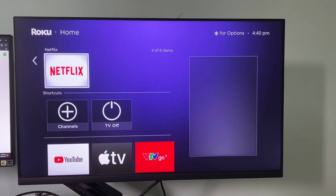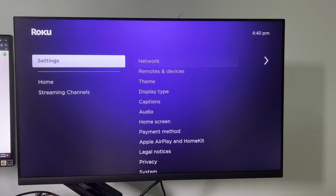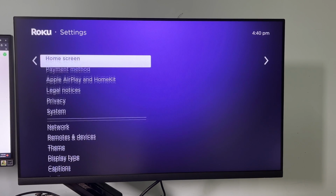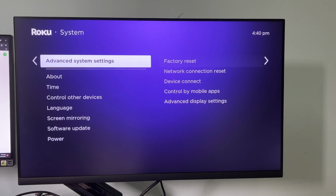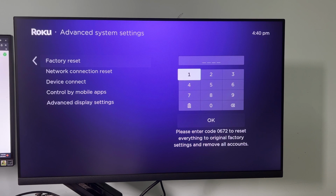Method 5. Factory reset your devices. Restore your Roku device to factory settings first. Just go to Settings. Scroll down and select System. Select Advanced System Settings. Select Factory Reset. It will ask for your Roku's PIN.